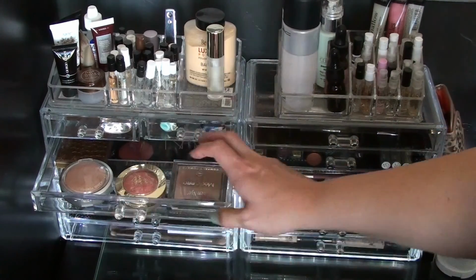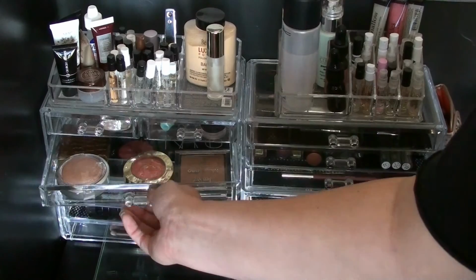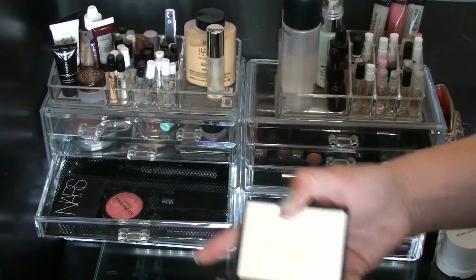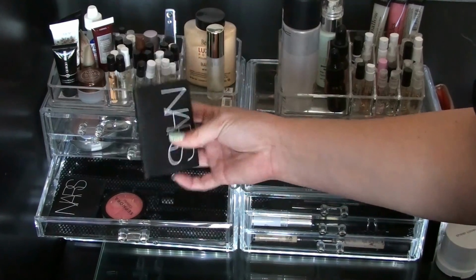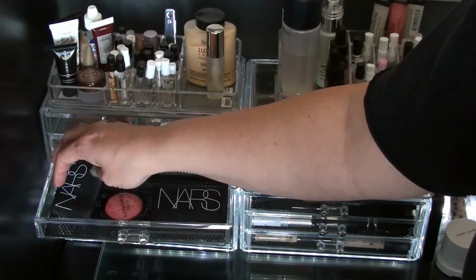These are some overstock items that I just don't grab for often, but I do like them. It's Milani blush, a Ben Nye bronzer, and a Physicians Formula blush. This is a Tarte bronzer. In here again, more overstock. This is the Laguna with highlight from NARS. I usually grab my contour kit or the Little Black Book of Bronzers over it. And a Sephora blush and Orgasm from NARS for blush.